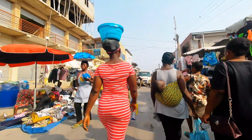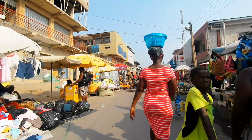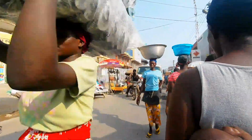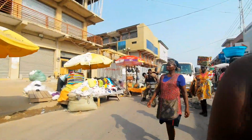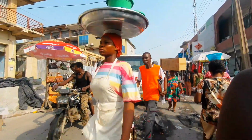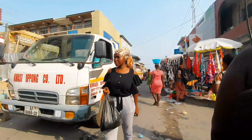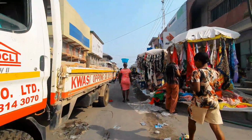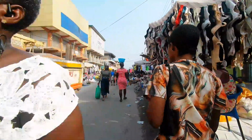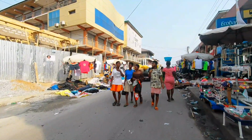As you can see, when you come over here to Kantamanto, you are going to see a lot of traders selling clothes and also shoes. That is what is mainly sold in this market. So guys, let's move on whilst we explore around this market. Kantamanto market is one of the biggest clothing markets in the Greater Accra region. So guys, let's move on and explore around.